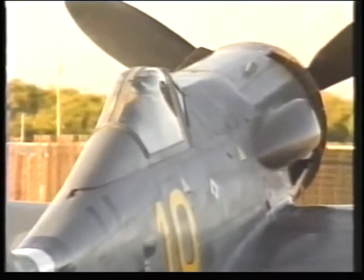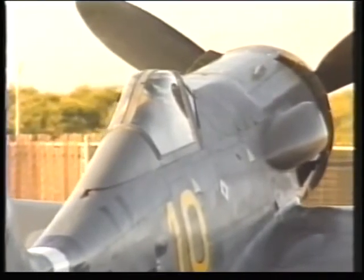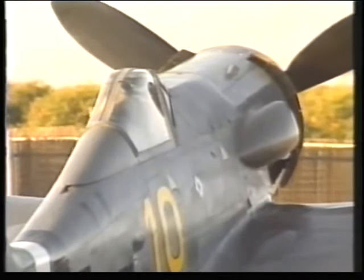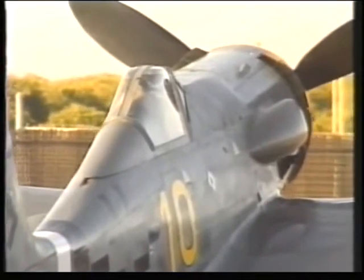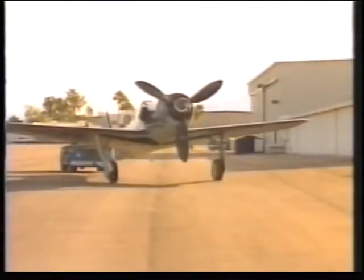Just outside Phoenix, Arizona, stands the Champlin Fighter Museum with its magnificent collection of historic aircraft. Among the many exhibits, this one, a Focke Wulf Model 190, stands supreme. It's a pristine example of one of the truly great aircraft of the Second World War.